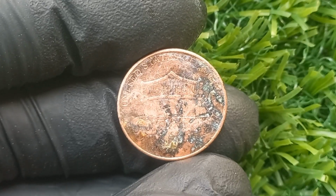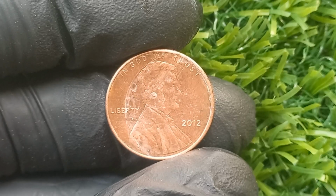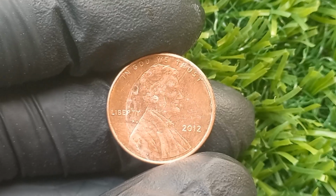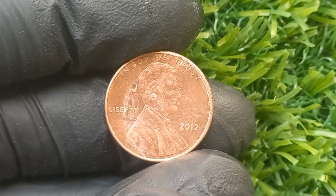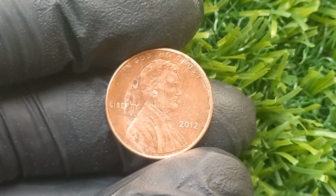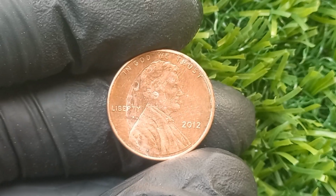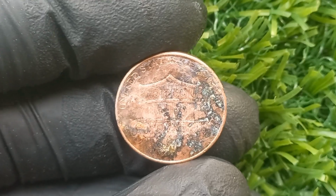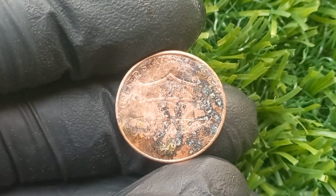Let's talk why these 2012 no mint mark Memorial pennies are worth a fortune. Although the US Mint made billions of pennies, the valuable ones are errors. Specifically, those with double dies, die cracks, and off-center strikes. Now imagine being one of the only people in the world who owns one of these rare 2012 error pennies. It's like finding a misprinted dollar bill with George Washington doing a backflip.